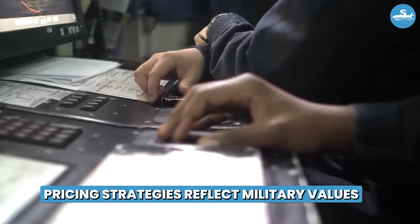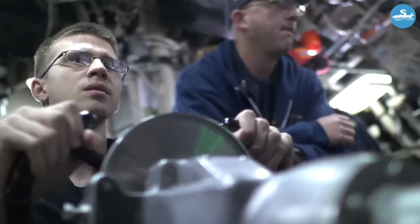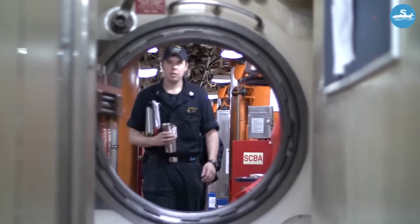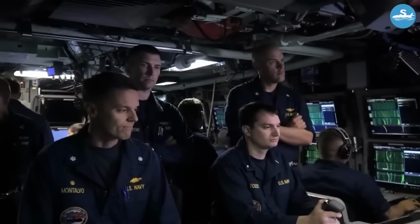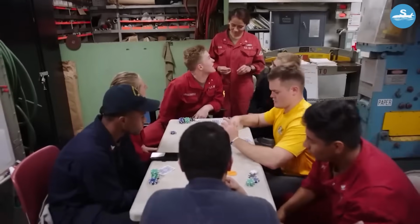Pricing strategies reflect military values rather than profit maximization. Popular items aren't marked up despite captive market conditions. Essential personal care items are sold at cost to ensure affordability for junior sailors supporting families on limited military pay. The goal isn't profit generation, but crew welfare and morale maintenance.